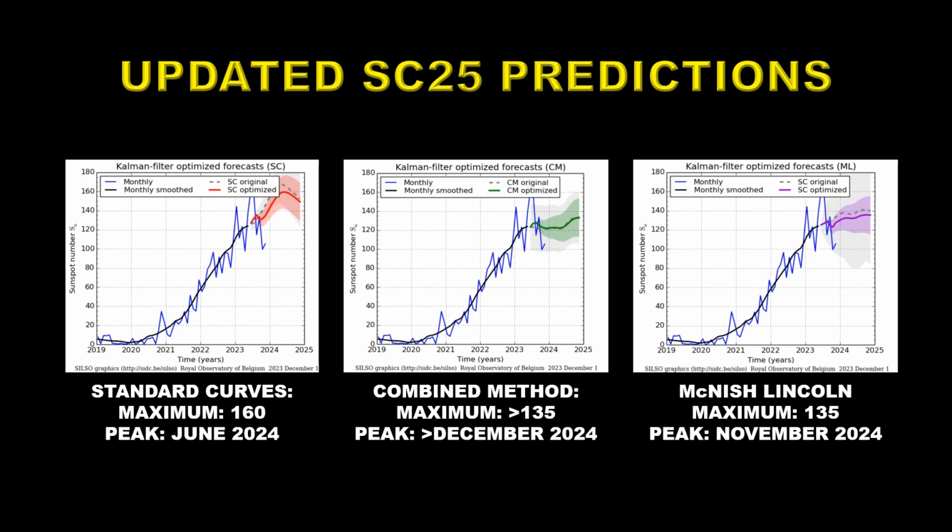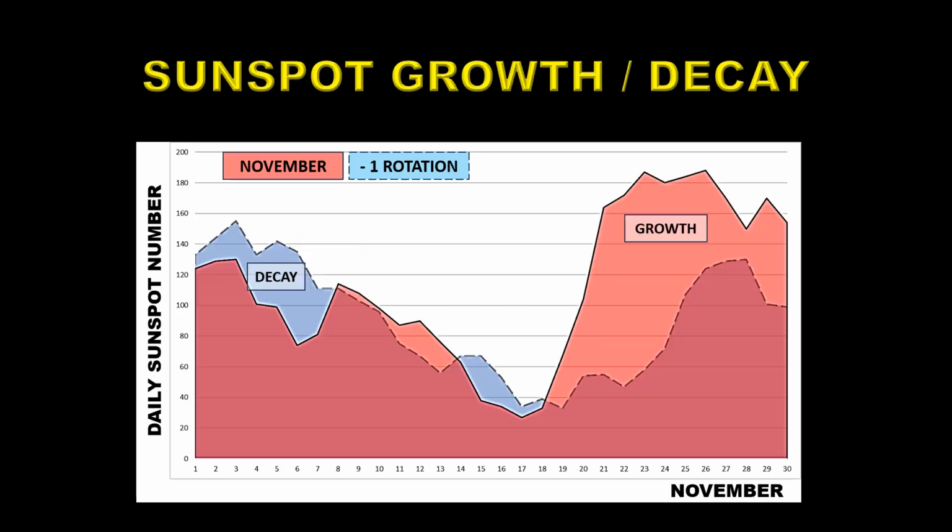However, one of the things to notice here, the shaded areas are the uncertainties in those models, and they are quite large. Let's take a look at the growth of sunspots. We can do that by plotting the number of sunspots for the month of November. That's in red here with a black outline. And I've overplotted the same number for one rotation prior to this.